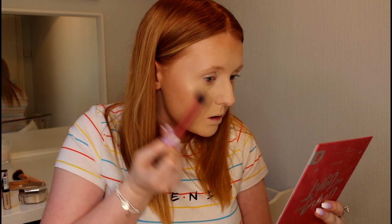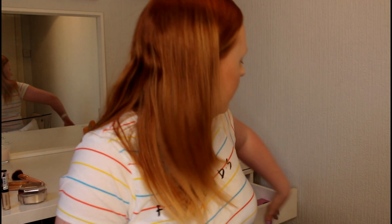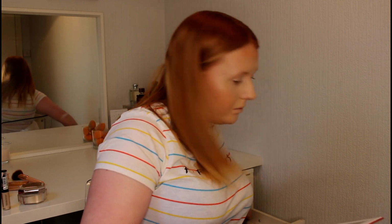I think this palette was £12 and it's honestly like the best thing. So now that I've got all my powder products and face products on, what I like to do now is just go in with my setting spray. So at the moment I'm using the Estee Lauder Set and Refresh Perfecting Makeup Mist.